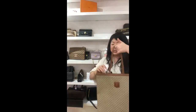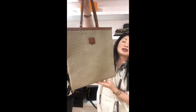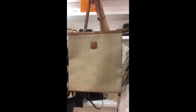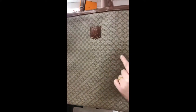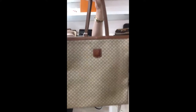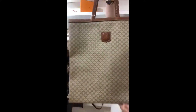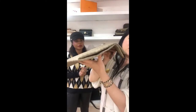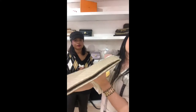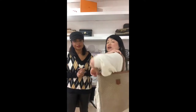This is such a good coat. This is another Celine, an amazing Celine piece. This is the classic Macadam design, so you can see the Arc de Triomphe repeat design. This is a coated canvas, and it features a leather trim, and it has the classic logo there. Overall, the condition is very good. It's a nice sort of shopper style, a flat, soft structure bag, and you can see the bag is in very, very good condition. And then you can wear this over the shoulder.